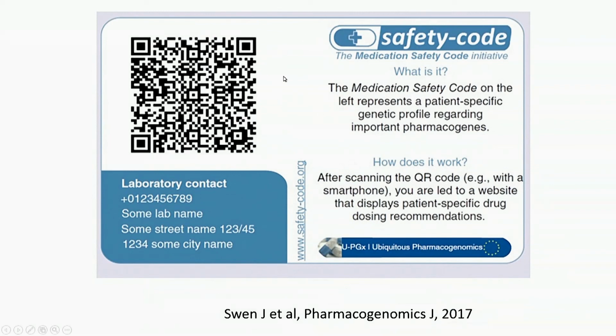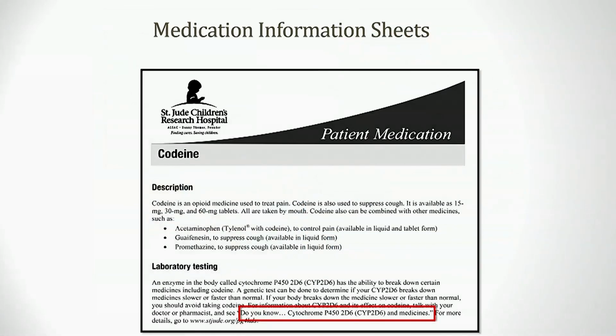Now, many others throughout the world are trying to come up with more electronically based systems that will require more action on the part of patients. So again, in the European Ubiquitous Pharmacogenomics group, they're coming up with a QR code card that can be scanned and then will directly access all of the updated pharmacogenetic information for that patient via any computer that can access their websites. So this may be something that can be done in the future, and we're looking into such systems at St. Jude as well. We have these patient information sheets that are publicly available to anyone.